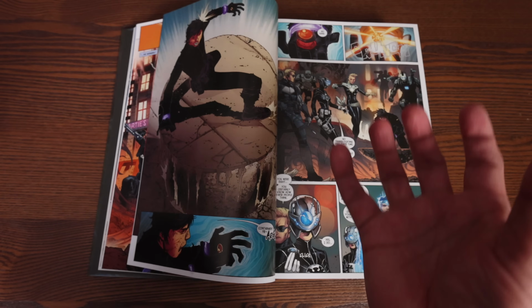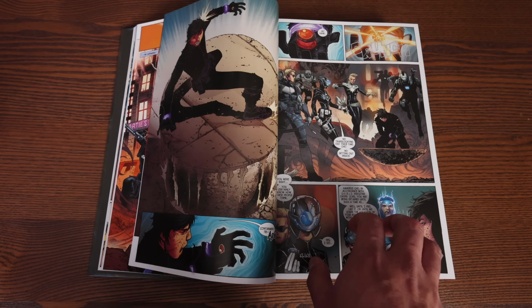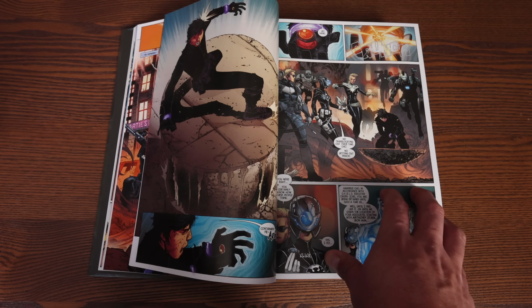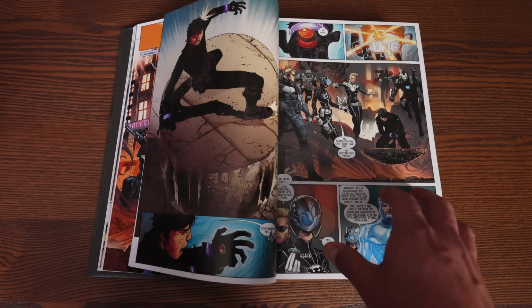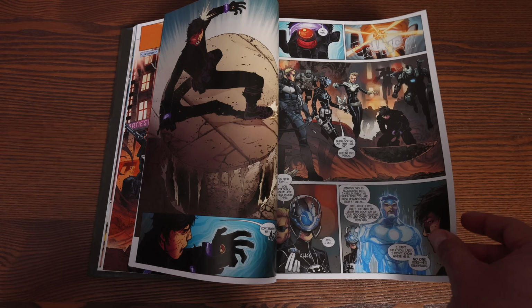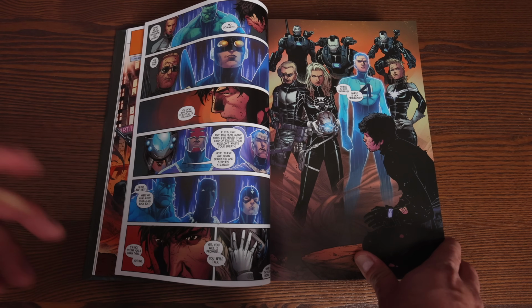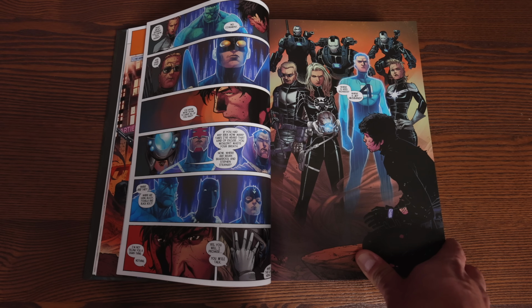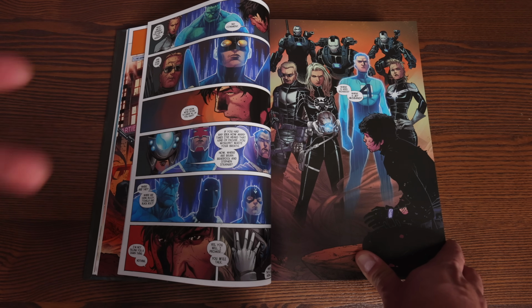So the Incursion is like the world's ending. It's a bunch of the multiverse, whatever you want to call them, different dimensions coming together, and there can only be one, and then sometimes worlds are destroyed. So some of these characters that have been appearing through the pages here of New Avengers and Avengers by Hickman were from different Earths, from a different universe.